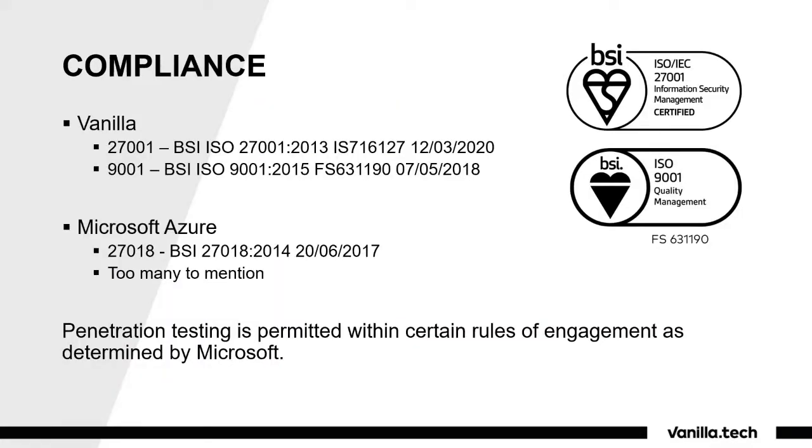I briefly mentioned it earlier, but vanilla, we're ISO accredited for both 9001 and 27001. This means we've got quality procedures in place for security and quality, which should give you the peace of mind to know that we're working to a standard. We're regularly audited by BSI, and the 27001 accreditation wasn't an easy one to get. We've had to ensure we've done quite a lot of changes to security and how we work to get that and maintain it as well, which is great.